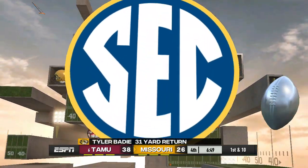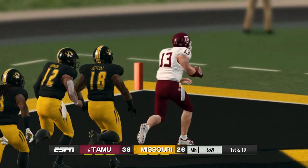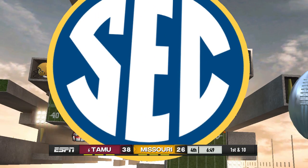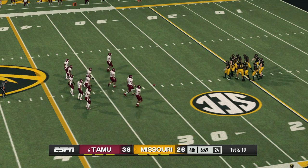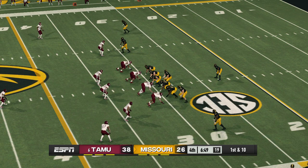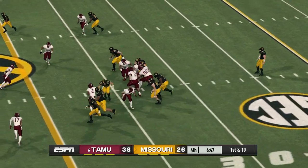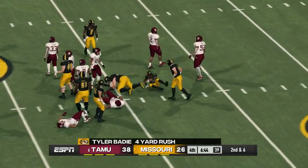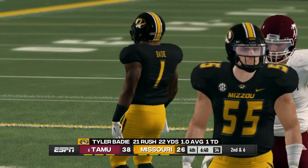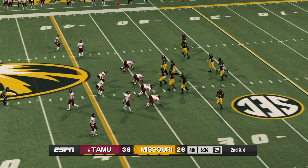I think any good football team has to have an ability to answer, and that's exactly what we just saw. One team scores a touchdown, the other team comes right back and puts another touchdown on the board. This is getting exciting. Let's find out if the defense has made any adjustments after giving up a touchdown on that last drive. Nice run up the middle. It's second and six. Ball on 34.